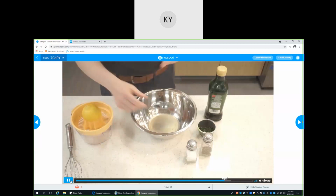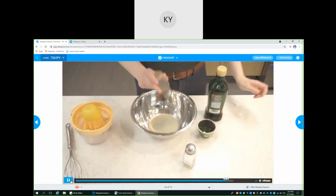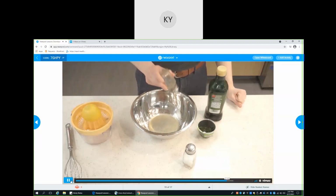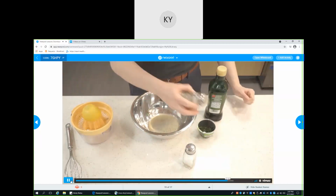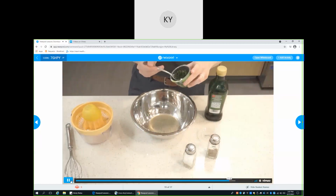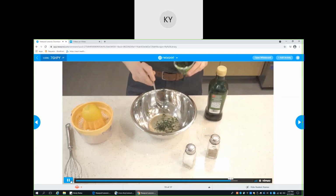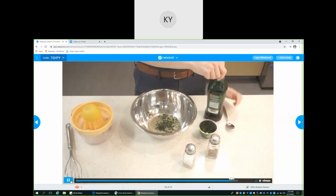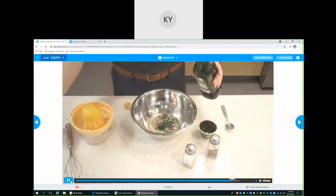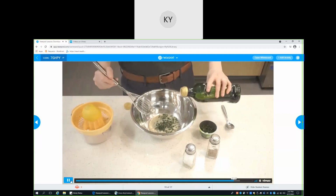I'm just gonna add a little salt and pepper, a great job for little kids to do, especially watch them a little bit during this. And then we're gonna add about a tablespoon of, this is like partially dried cilantro that you can find in the produce section. Now, I'm gonna slowly add my olive oil while I mix. Another great job for little hands.